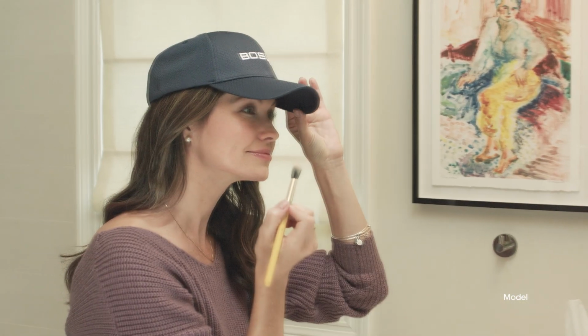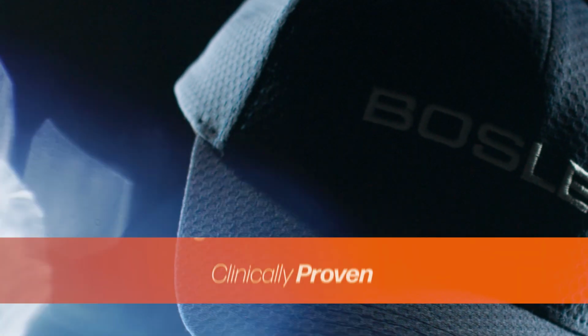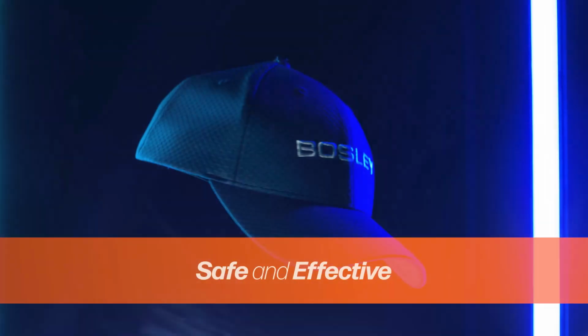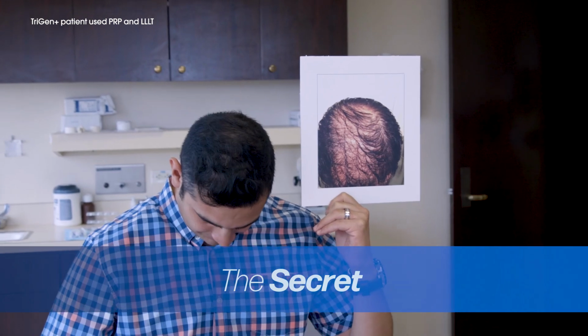Here's why we love the Bosley Revitalizer. First and foremost, the Revitalizer can both strengthen and thicken your hair. It's clinically proven to work, cleared by the FDA, safe and effective, and you can use it just about anywhere. I'm sure you're wondering how the power of lasers on your scalp actually helps your hair. I'll tell you the secret.